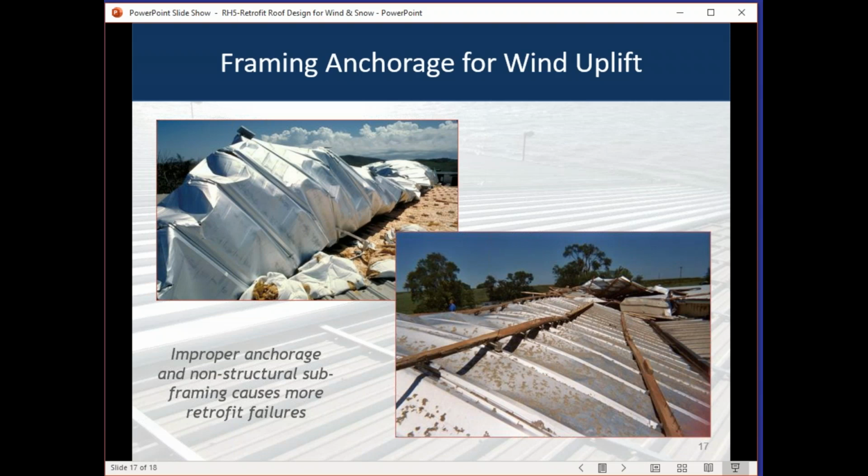Now, the upper left-hand corner is a tall clip system that has a lot of limitations. You can see back on the right-hand side over where the installation is. This trapezoidal standing seam was attached to the existing purlins with a taller clip, and a wind came along and literally blew that roof right off of the clips.